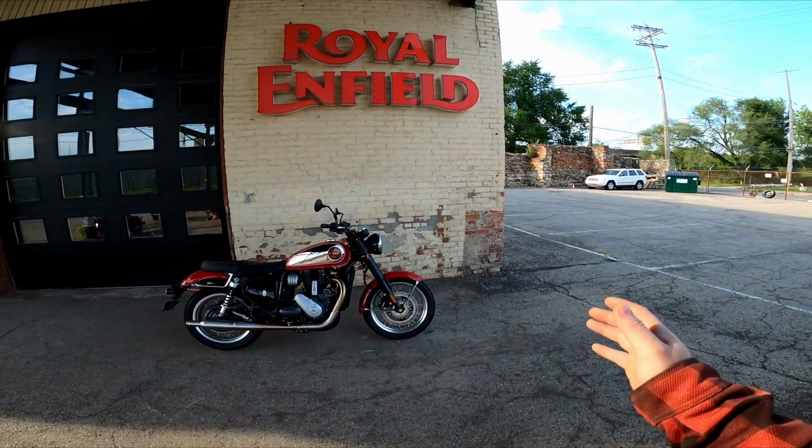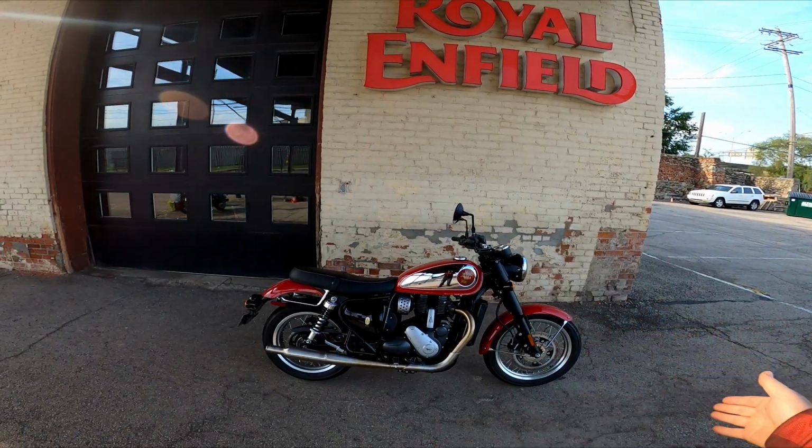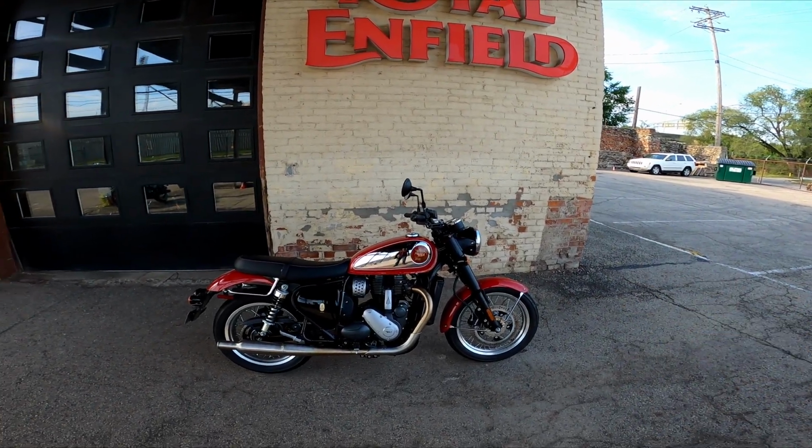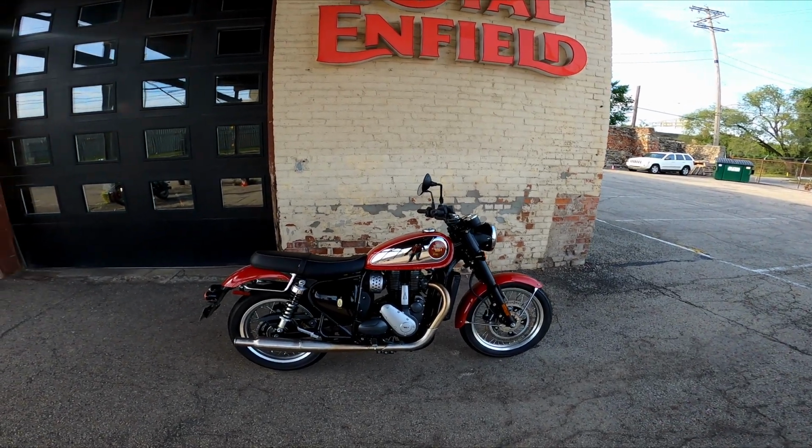But the legacy doesn't have the painted fenders. All the other colors have painted fenders. It has the polished metal fenders. So just a slightly more classic look to it.